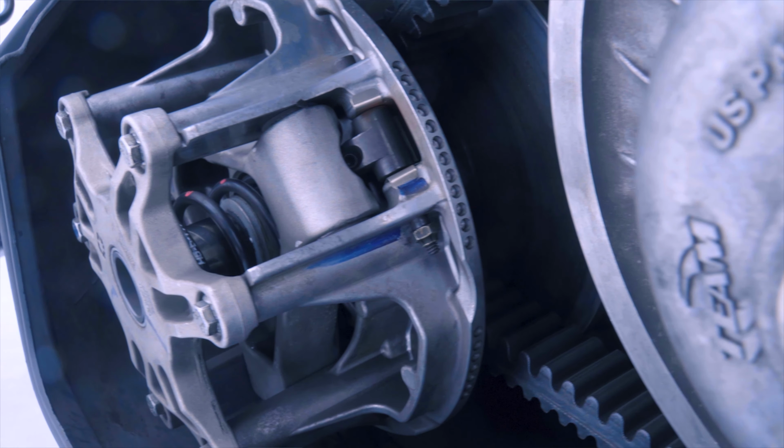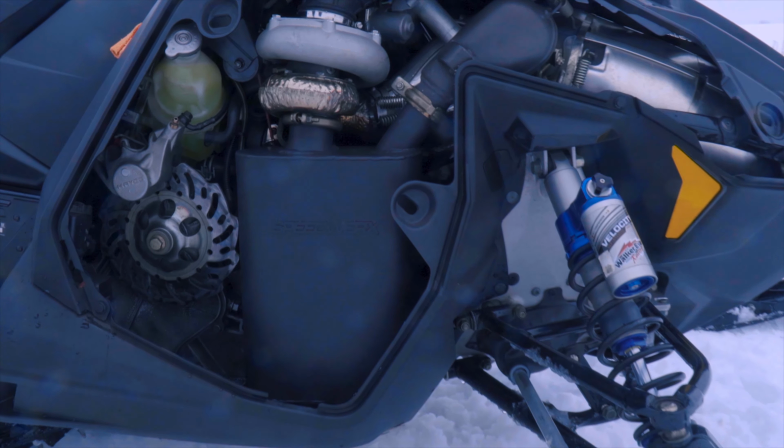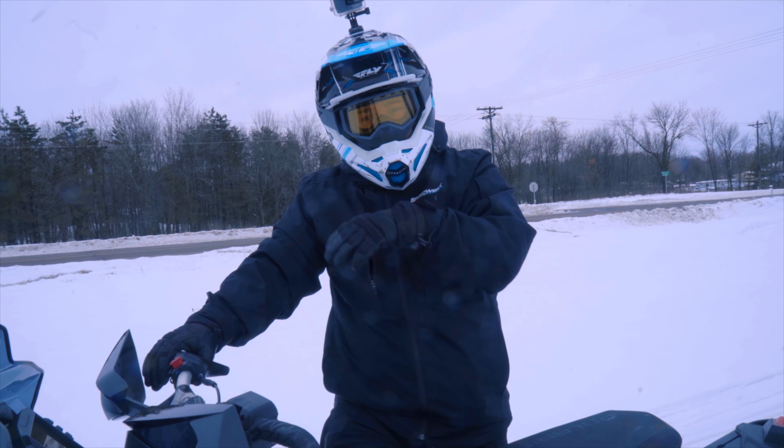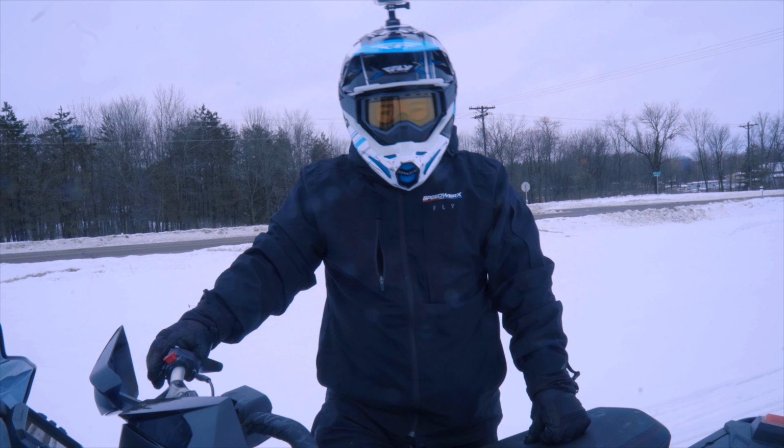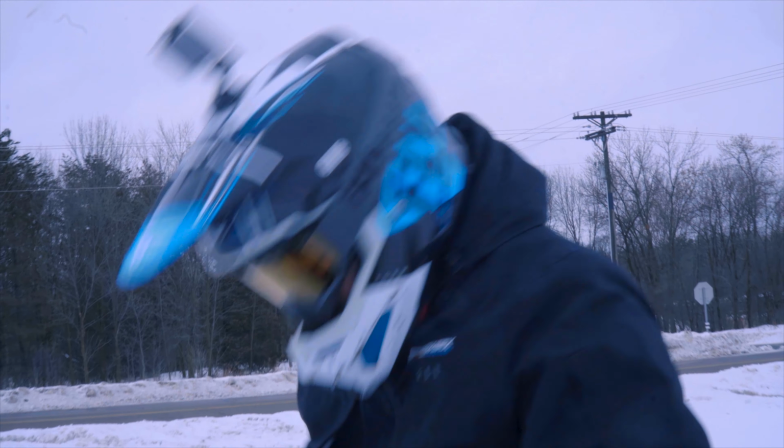It has our Hypershift Clutch Kit in it, and it has our standard lightweight muffler, which is 100% trail friendly. We'll show you some sound clips here. We'll show you acceleration. I got the GoPro on, so I'll show you some straight line speed stuff. I'll do some trail stuff, show you what we got going.